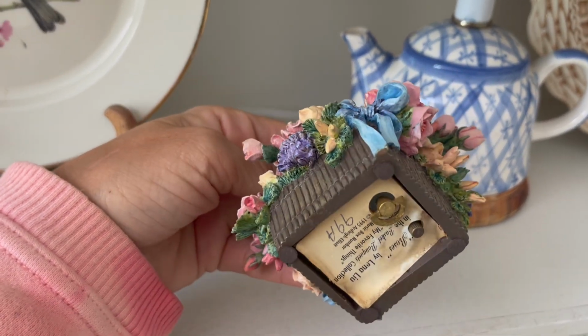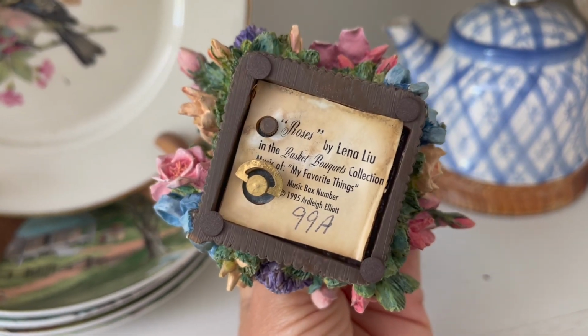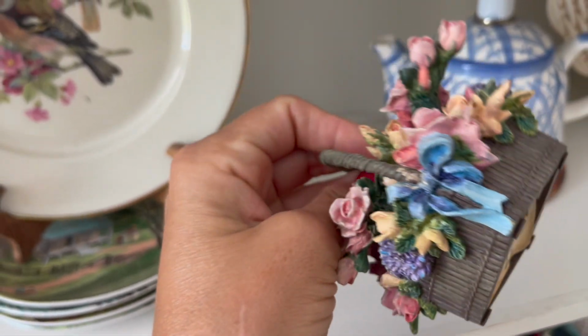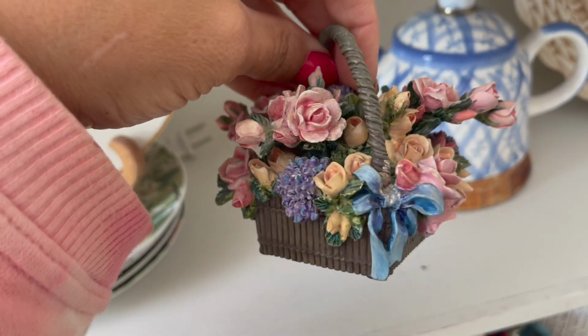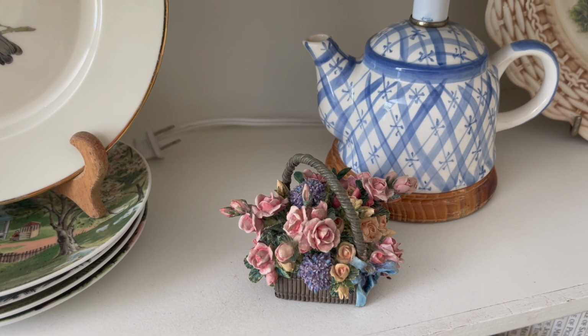This little music box was also another thrifted item, and I love it so much because it plays one of my favorite songs, which is A Few of My Favorite Things, and I love the cute little florals that are on it.